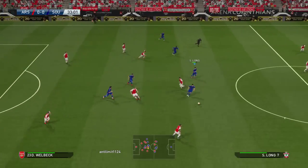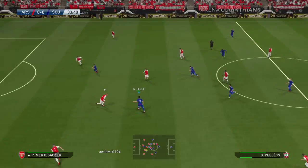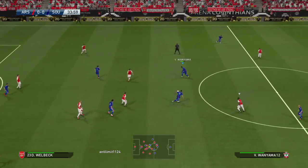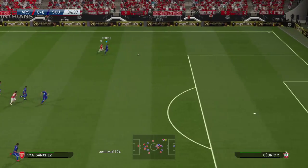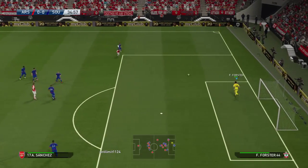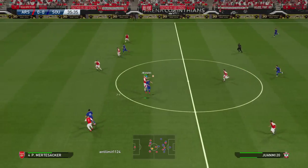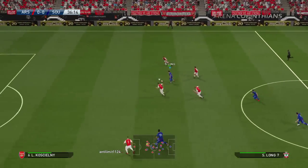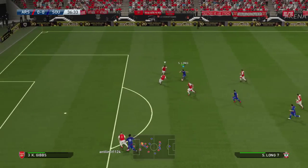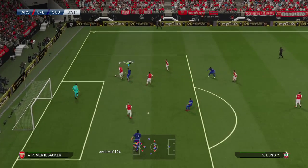Well, it did look promising to start with, but in the end they were thwarted before they could even make it into the final third. Welbeck. Giroud. Now the pass. Giroud looking to get on the end of this. And it's long. Well, they can break here. Lovely feet. Passes it through. And he's there to cut it out.